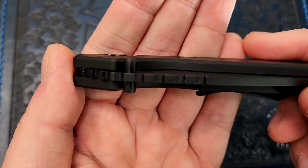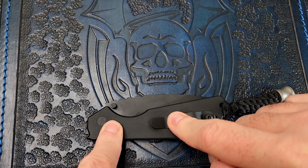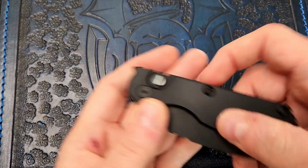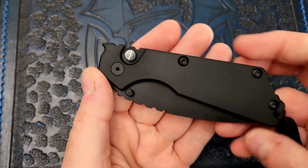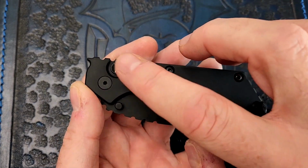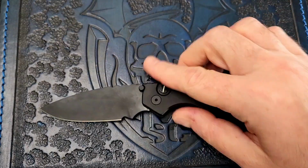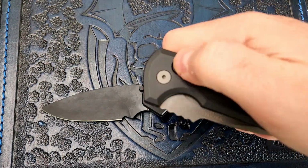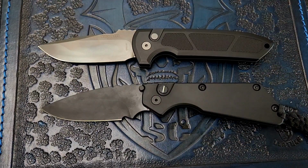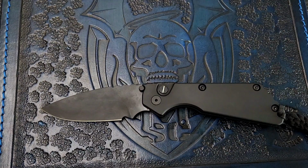Protech does not have a safety, so they set that button in flush so that if you press on a flat surface, it's not going to fire on you. You have to be intentional with firing this knife, and if you're wearing gloves, it can be hard to find that button, so it gives you a nice visual reference to fire this bad boy, and it fires hard. Protechs are known for hard firing knives. It's one of their calling cards, and this one is no exception.